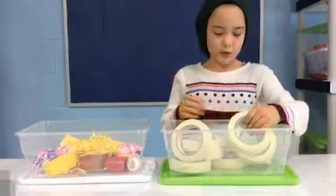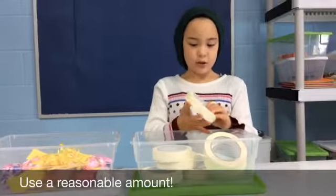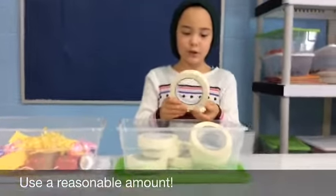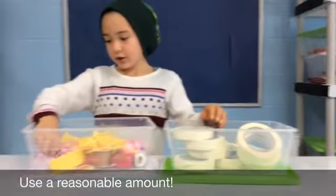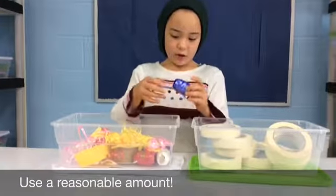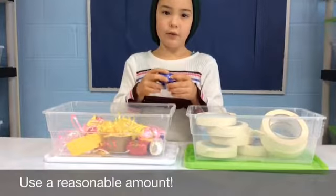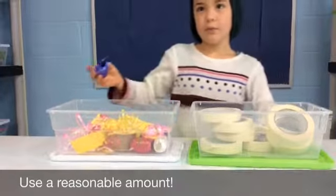So there's only this much tape, and so don't take too much of it because we want to leave some for others too. And same with this ribbon. You can't take so much that there's nothing else for anybody else. So I'm just saying to take a reasonable amount.